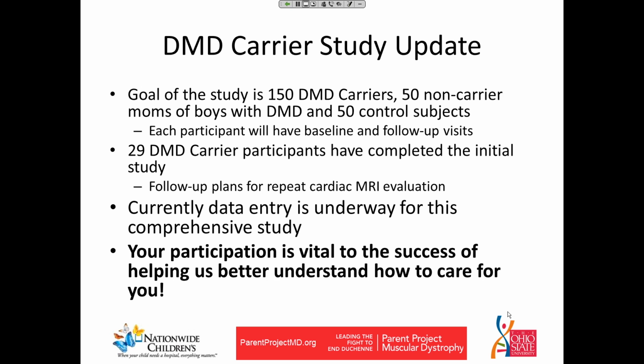So this is just a quick update on the carrier study so far. Our goal is pretty lofty. We are shooting for 150 DMD carriers, with 50 non-carrier moms of boys with Duchenne muscular dystrophy, and then 50 control patients that have no known children with any neuromuscular disease. Each participant will have a baseline and follow-up studies as detailed earlier. Certainly Daniel can give you more detail if you have questions at the end.